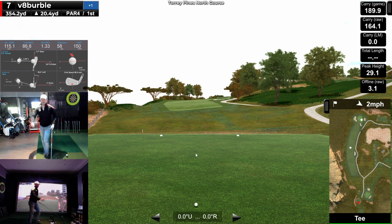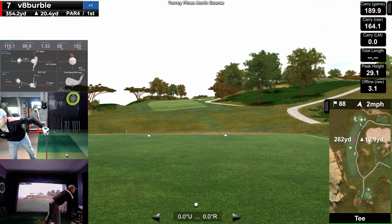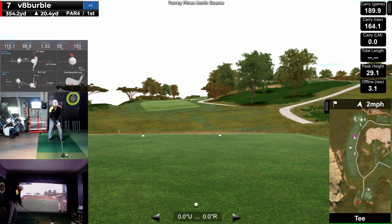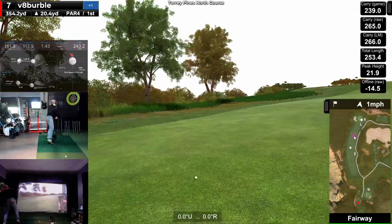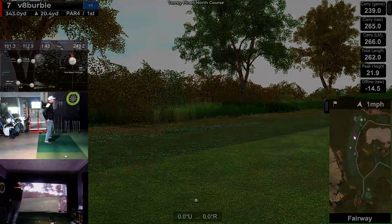Trying to get this driving in order. It's not good at the moment. How was I getting all that extra distance? Wow. Oh, it's low, but it's better. It's a fair way. Woo!